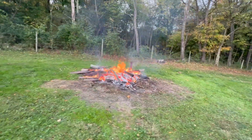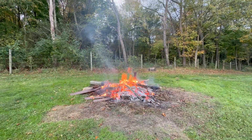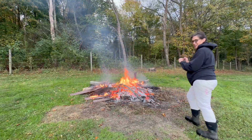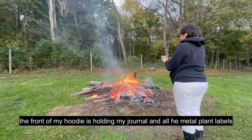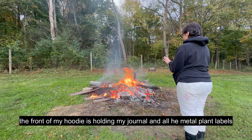So that's our burn pile. Oh, it's so nice and toasty. Oh, it feels good. Oh, it's hot. I don't think I need to get that close. Oh, it's very hot.